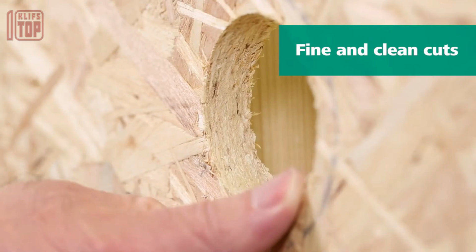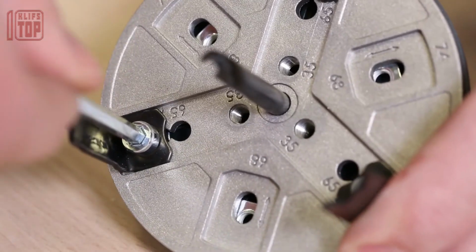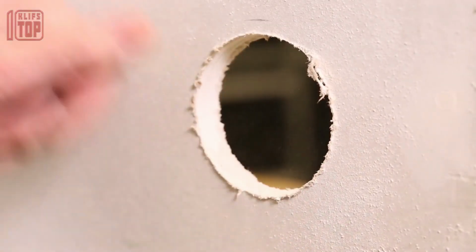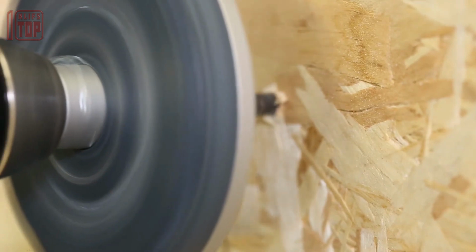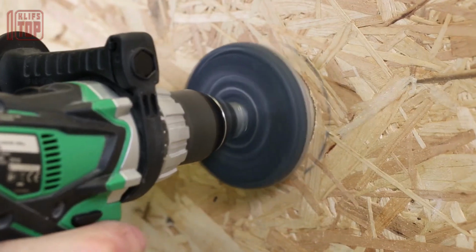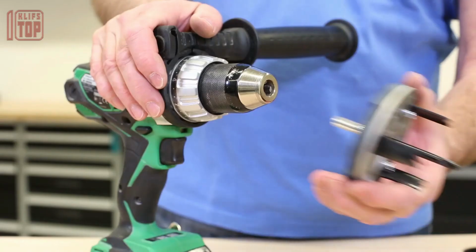With its precision-engineered design, it effortlessly produces clean cuts in oriented strand board, drywall, and softwood. Weighing only 180 grams, this lightweight device ensures optimal maneuverability. This versatile hole saw enables you to effortlessly install light fixtures, sockets, and switches, making it an indispensable tool for both professional and DIY enthusiasts. Satisfied buyers have praised the hole saw for its compact size, as it doesn't occupy much space in your toolbox.